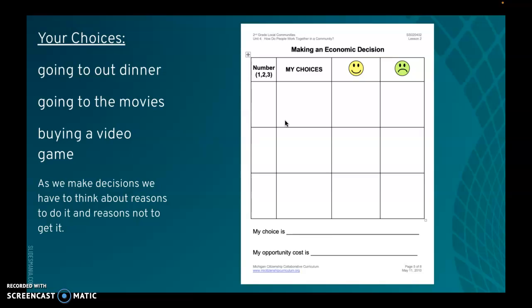All right, so let's look at the next sheet that's in your missing work assignments. For this one, we have our choices over here on the side. What we're going to do first is just list our choices right down the middle. So you're going to type in the first box going out to dinner, then going to the movies, and then buying a video game. Again, you're just going to write down in that column just your choices. If you need to pause the video, it's okay to pause the video.